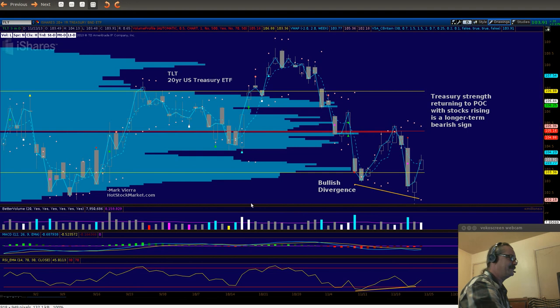And in my last video I had a trend line here on the US dollar. I think it's a very similar chart. We got to that lower end, and we're going to see a bounce. I think Treasuries are going to return up to at least the point of control area.